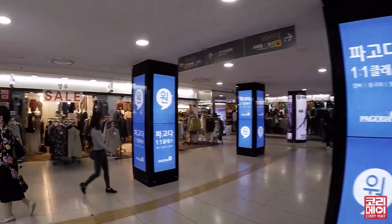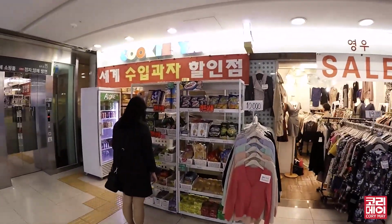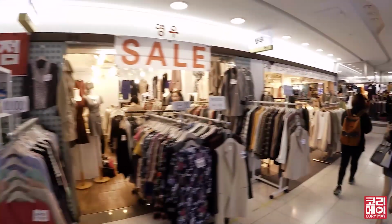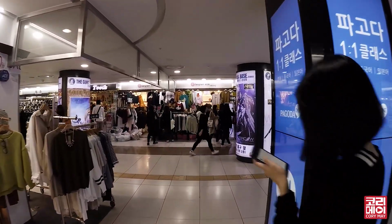It's so crazy. Over there, this is all imported snacks. Young Korean kids love trying snacks from around the world these days. They're all pretty cheap. Women's clothing. Look, this store is actually called Gangnam Style. Is it called Gangnam Style? Yeah, it is.